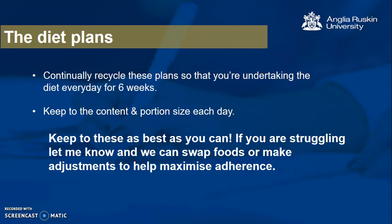If there are any foods on there that you want to swap, for example, if there's one meal that's got a mackerel, and you don't like fish, we can swap it. You can swap it for things like chicken or something else. And for any foods on there that you don't like, or that you're intolerant to, please do let me know, and we can swap them. That shouldn't be an issue at all.